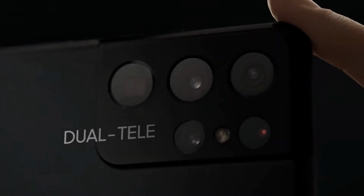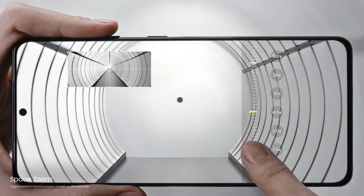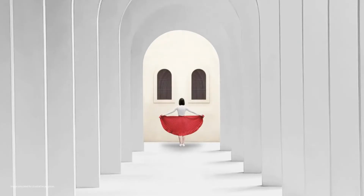Our breakthrough dual tele lens system brings the world closer to you. With Zoom Lock, Space Zoom is now smoother, faster, and sharper than any zoom in Galaxy.